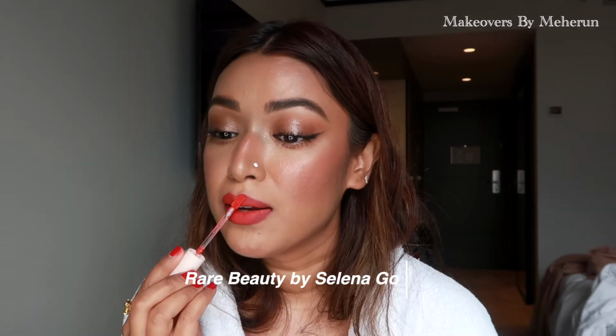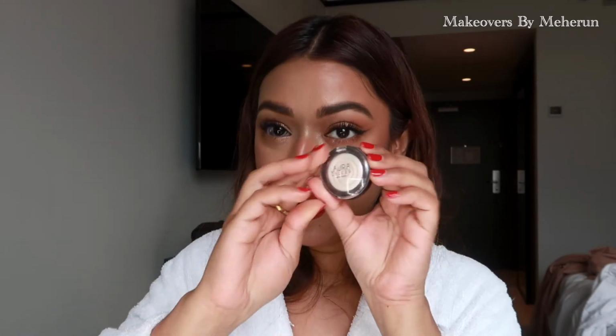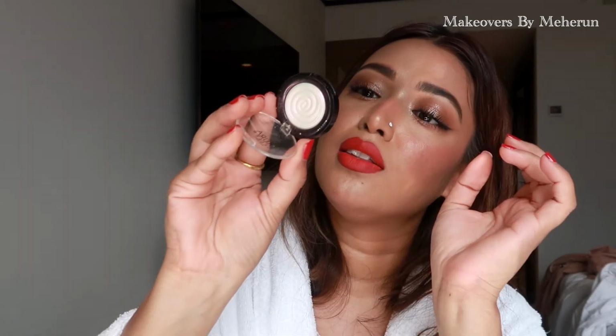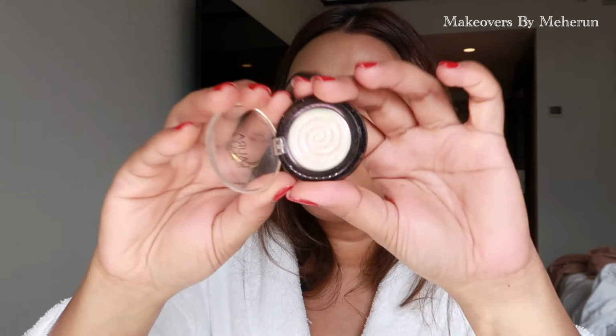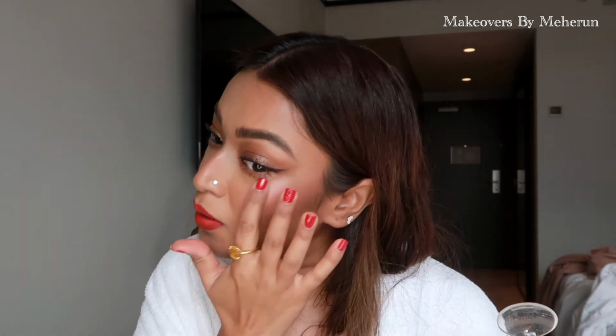So I'm using this Rare Beauty lip cream in the shade Inspire. And remember when I said I will apply 3 different highlighters? This is the 3rd one. This is also by Laura Geller, but this is in a different shade. This is in the shade Diamond Dust. This is a little iridescent pink kind of, so I will take it just with my finger and apply it just at the very highest points, like this.